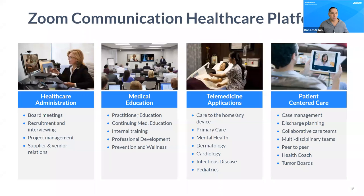Just immediate coordination, as well as real-time assessment of disaster preparedness and response, is also very important by using video technology in the Zoom platform. And I think what's also big is reduced travel and providing cost-effective continuing education and training for healthcare professionals. How do we do more with less?